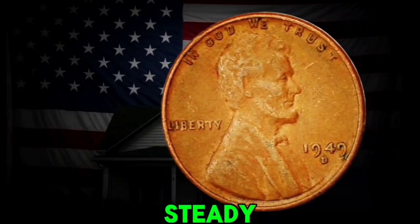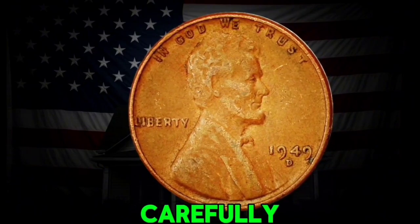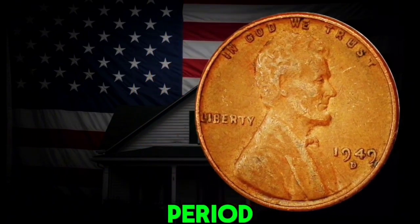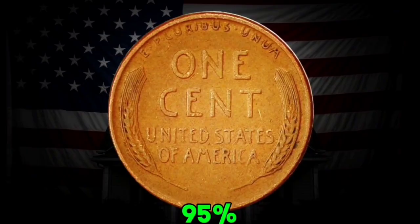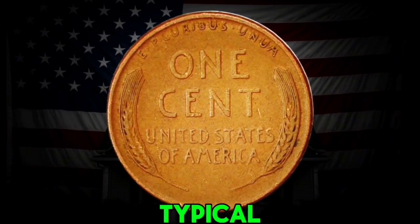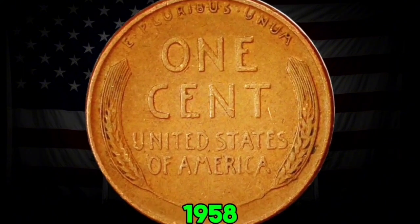Coin production was steady, but materials and labor were still being managed carefully. This context adds to the charm of owning a coin from this period, especially one that has survived over 70 years. The 1949 D penny is made of 95% copper and 5% tin and zinc, typical of the composition used for pennies from 1909 through 1958.